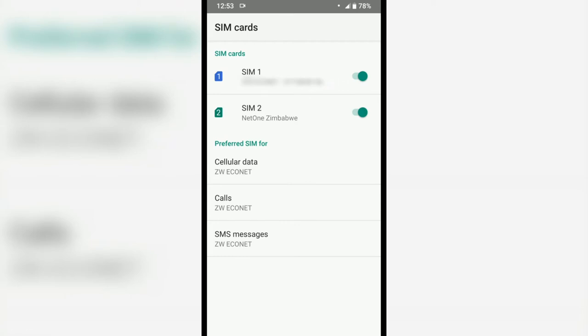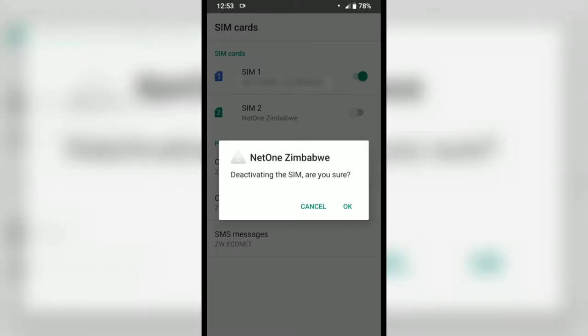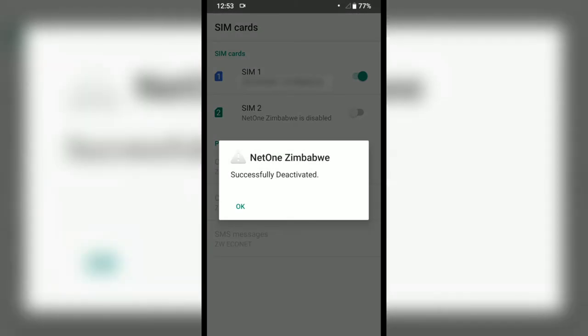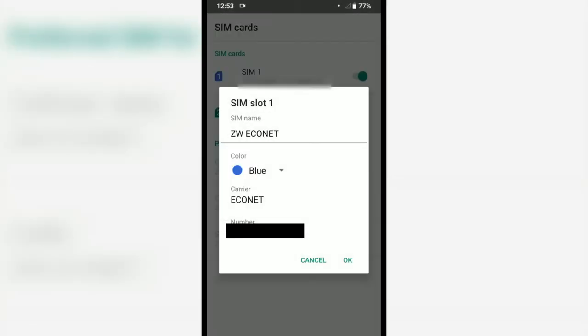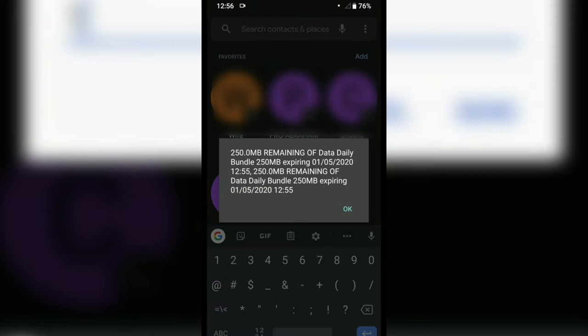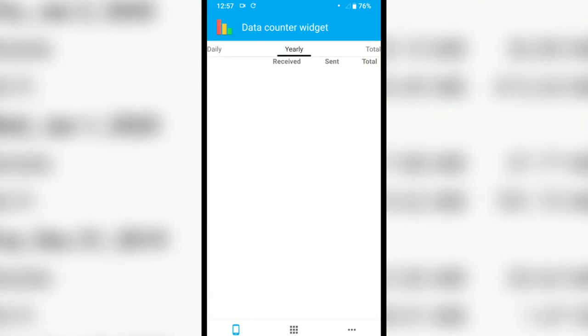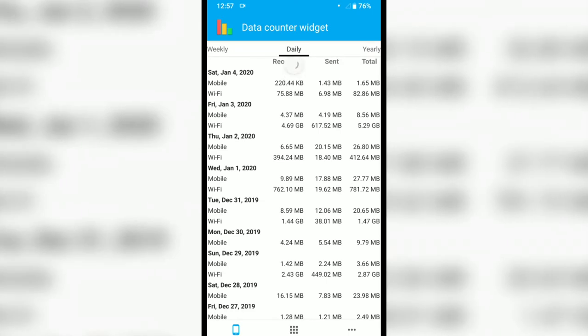So we will be using a dual SIM phone for the test. And the first step is to deactivate the NetOne line, and we will start testing the Econet data first. Right, so now it's 12:56 p.m. and we've just purchased 250 megabytes of data. And using our data counter widget app, we can verify that we have just used up 1.65 megabytes of data on the phone today, and we will subtract that from the final total.